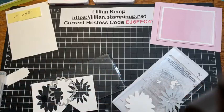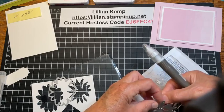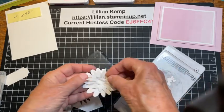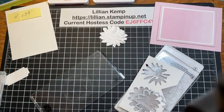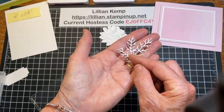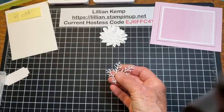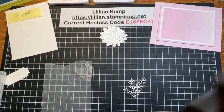Don't you just love how our dies release and cut, and all that intricate stuff comes out so nicely too? I just love it. If your dies, by any chance, are sticking, for example, when I cut these out, it happens more with intricate ones. Sometimes they stick in the die, and because they're so narrow and tiny, you think they're going to tear. If that does happen, let me just bring back the dies. Where did I put the dies? I'll just use this one.